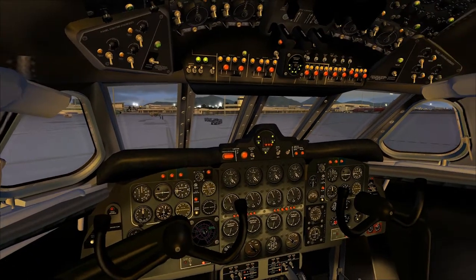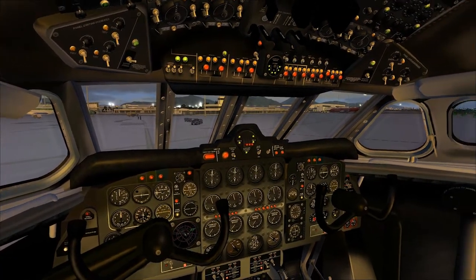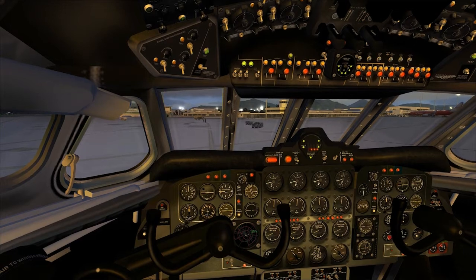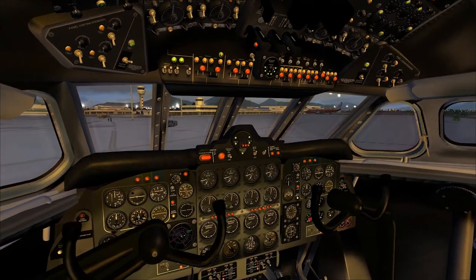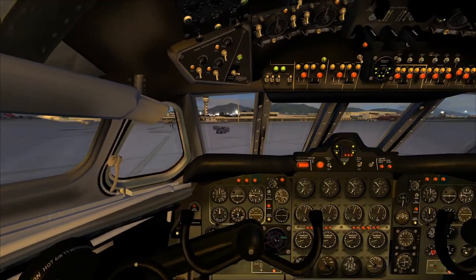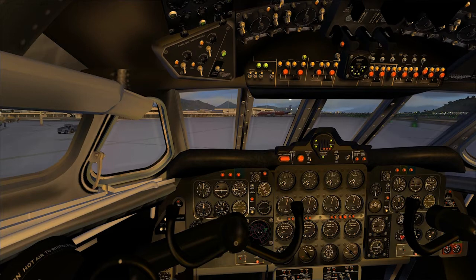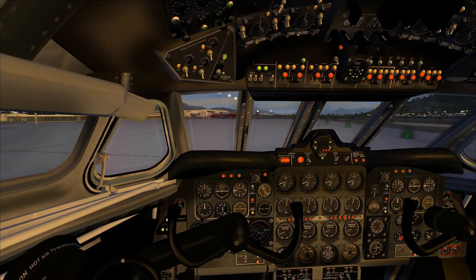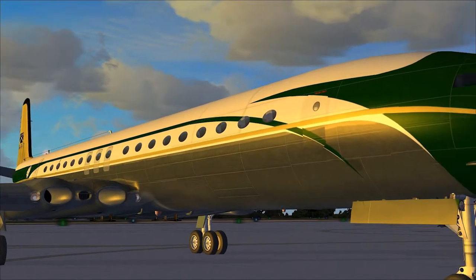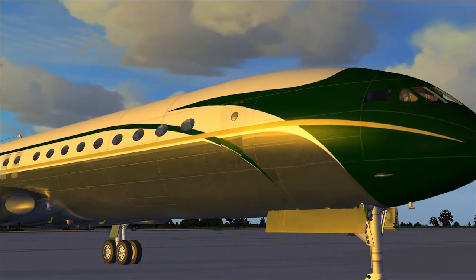All right. These slowly moving. So taxiing down. Yeah, it's just pretty damn amazing. Like, as I was saying, you get that feeling of flying in a bygone era.